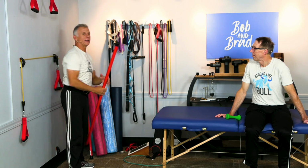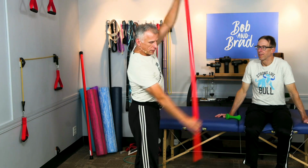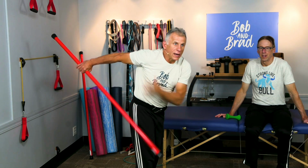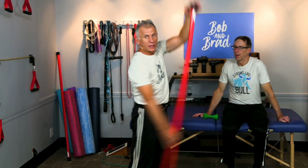The next thing I do is I take a stick 4 to 5 feet long, and I do this exercise where I go back. It's just the same motion as with a swim, and you push. I'm stretching this shoulder. I call it the paddler because it's just like paddling a canoe. 10 times on each side.